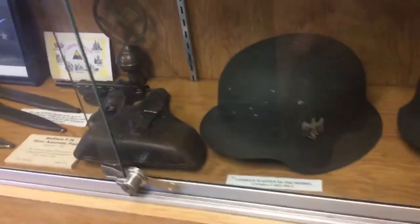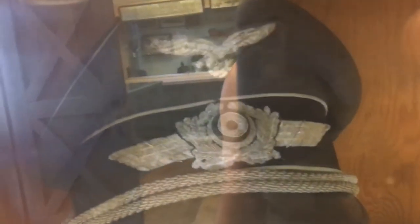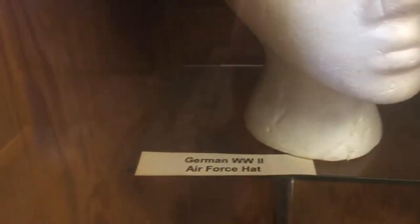Wow. I'd do anything for one of those hats. Even though it's right over there. I'd do anything for that hat. Well, to have it would be kind of cool. Wow. This must be one of the women. An Air Force Nazi. Air Force German hat.